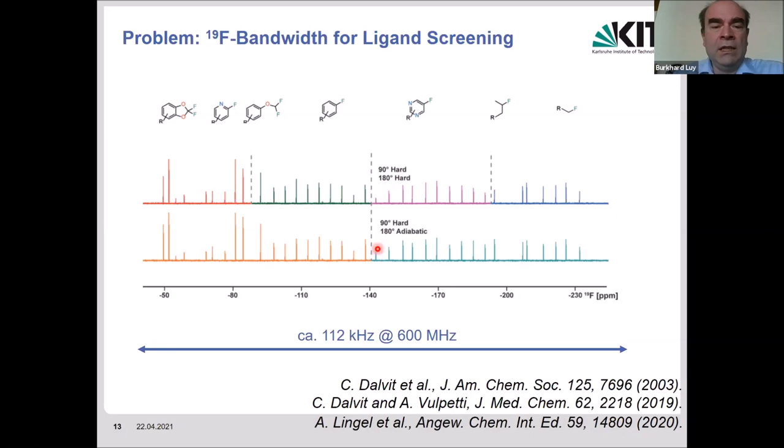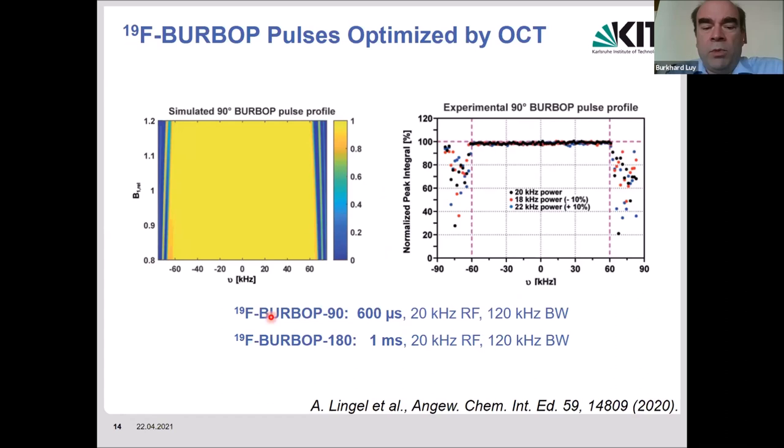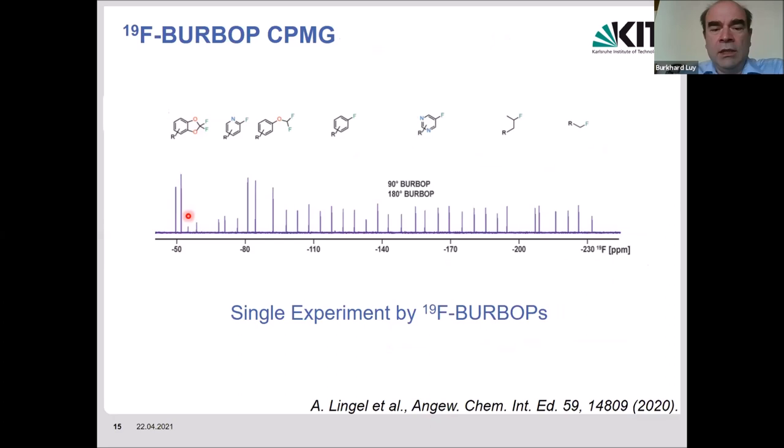So we looked into this and optimized pulses. We call them 19F BURBOP pulses, the 90 degree and 180 degree pulses. These are universal rotation pulses, which means they perform rotations like a hard pulse on resonance. Our 90 degree pulse is 600 microseconds and the 180 only 1 microsecond long, and they both cover 120 kilohertz. So they are nicely suitable for experiments like the CPMG experiments that you would like to do for ligand screening. Just to show you, you have this 112 kilohertz covered with all the compounds, done with these 90 and 180 degree 19F BURBOP pulses. Now you can do these experiments in one go.